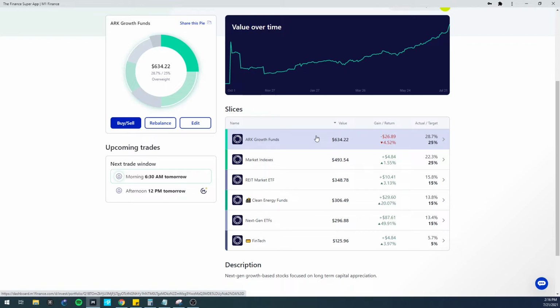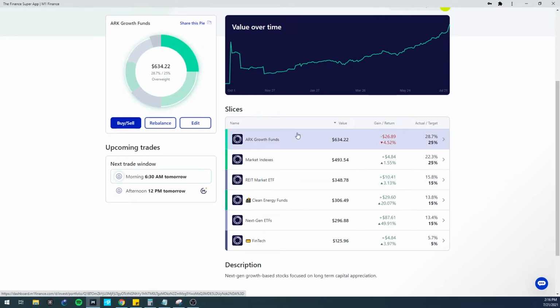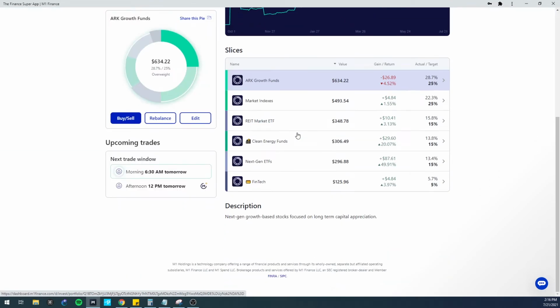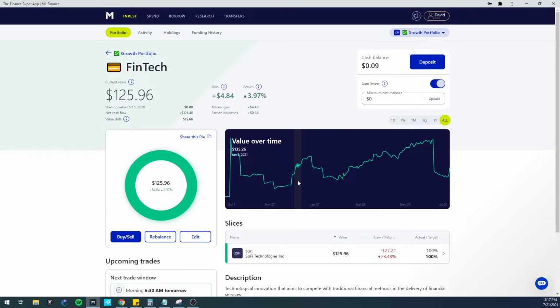So what will happen is it'll put money into the indexes first, and then it'll look into the clean energy funds, and then the next gen ETFs, and then it'll try to get those within the target percentage, and then it'll go to the next one higher. So it looks like it will be the REITs, and then it'll be FinTech, and then it'll be ARK. So I hope that makes sense. Let's move on to the next part.